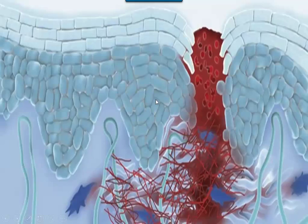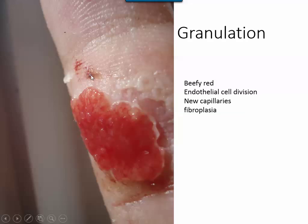So you epithelialize. So you can just imagine, here's an artist's rendition of the clot, and then here's the bottom of the wound, and now the wound's trying to heal itself. So after the initial clot, the next form is granulation.